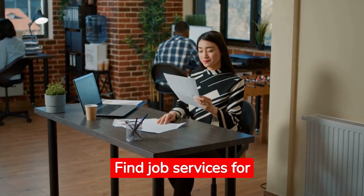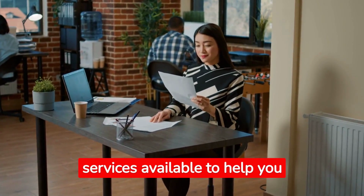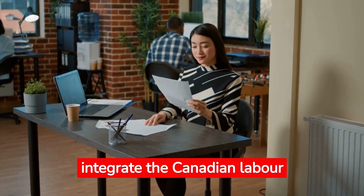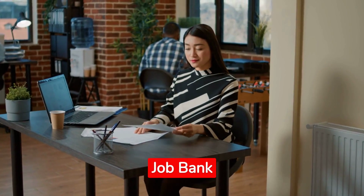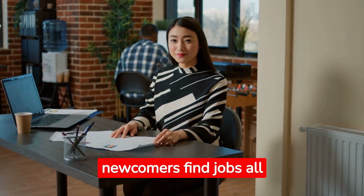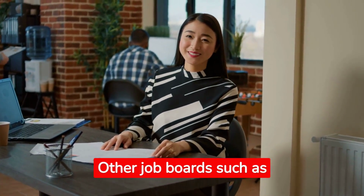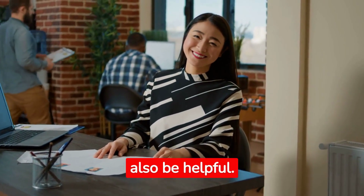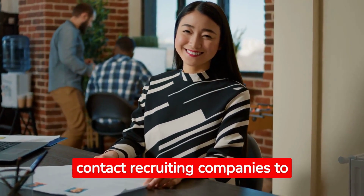Find job services for newcomers. There are many free services available to help you integrate the Canadian labor market. Look for jobs online. Job Bank provides a searchable listing of openings that can help newcomers find jobs all over Canada. Other job boards such as Indeed and LinkedIn can also be helpful. You can also contact recruiting companies to help you with your job search.